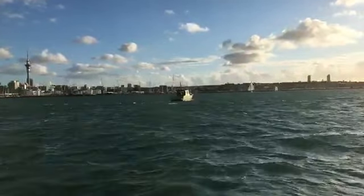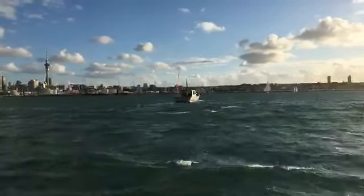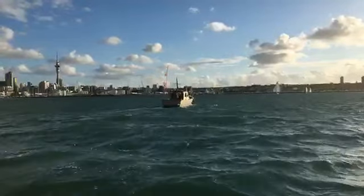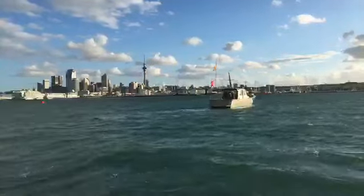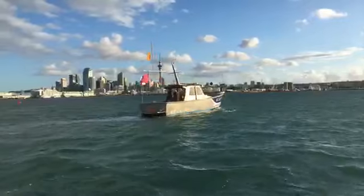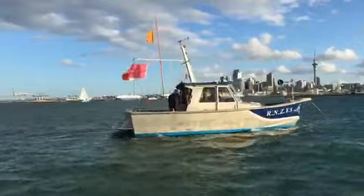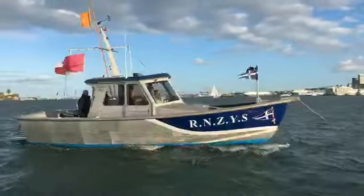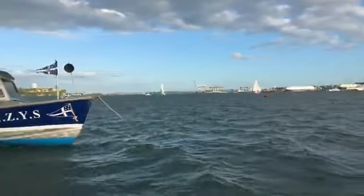But there's been plenty of action out here as we see some tricky wind conditions coming down from the southwest, blowing off West Haven, the tank farm. We've got the current sweeping from right to left, so it's making life very difficult for the boats. Long port tacks. The race committee boat seems to open up on this layline.